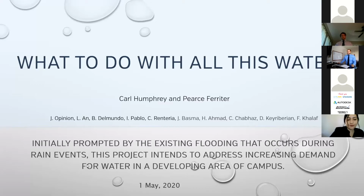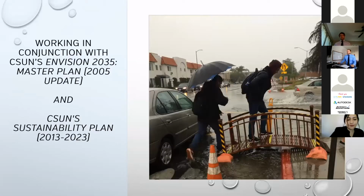There's also some future construction plans laid out by Envision, the envisioning of CSUN 2035. And we're also going to mention the Institute for Sustainability, and as encouraged by President Harrison, there's a goal of reducing the water usage by 15% at CSUN. So here you can see the flooding on Darby during the rain events.